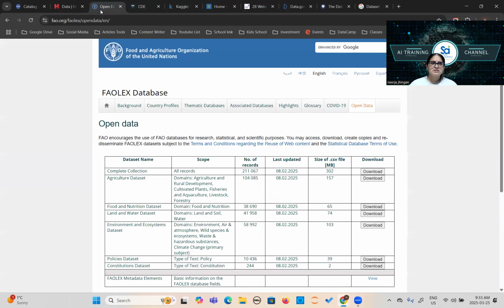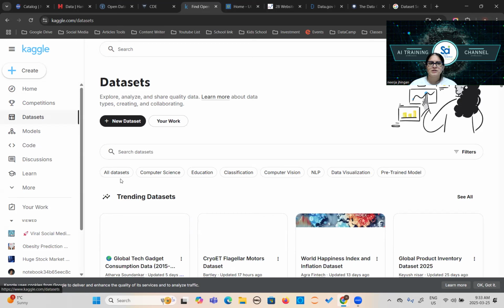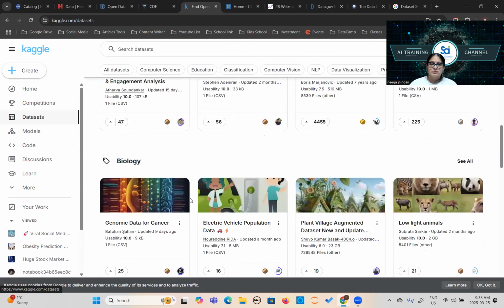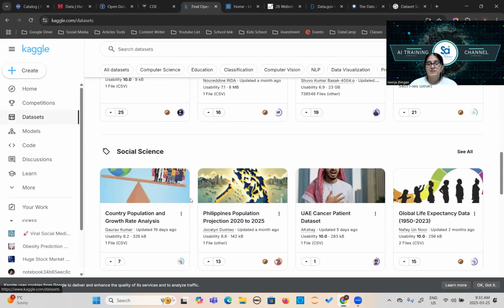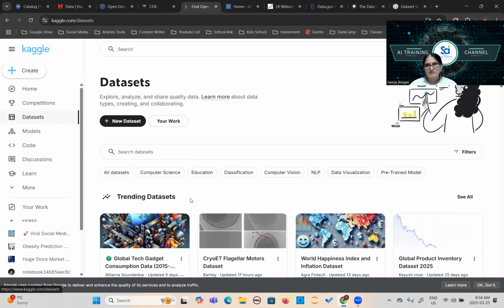The next one is Kaggle. Kaggle is the most popular website from where you can download data sets related to computer science, education, classification, computer vision, data visualization, pre-trained models. This totally depends on you. It is a hub of all data science projects belonging to different domains, so you can choose according to your choice. Mostly they have clean data sets, and working on these data sets at a beginner level is really good.